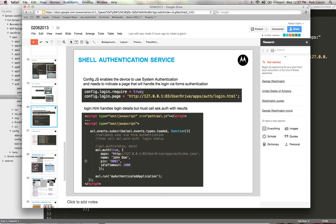We have another authentication model, which is an application level service where the device doesn't really know anything about it. I didn't really get into the details of that, but I just want to say check the developer's guide on that one. It has some walkthroughs.